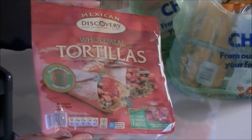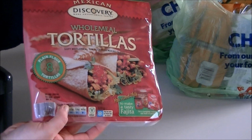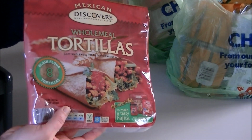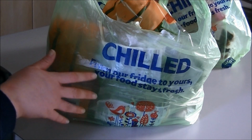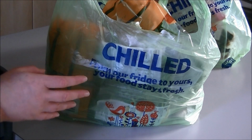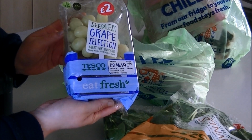This is really good. And I got a packet of whole wheat tortillas. This is going to be for some breakfast burritos, which I'm going to try. I've never made them before, but I've got a nice recipe. Seems quite simple, so I thought I'd get these. I've just figured out that green means the bags go in the fridge, blue means it's in the freezer, and all the ambient temperature stuff is in a white bag. Makes so much sense.